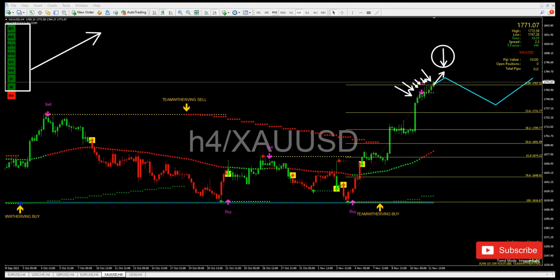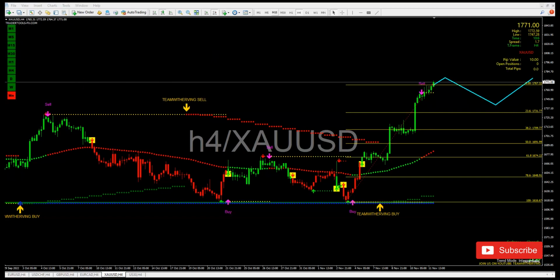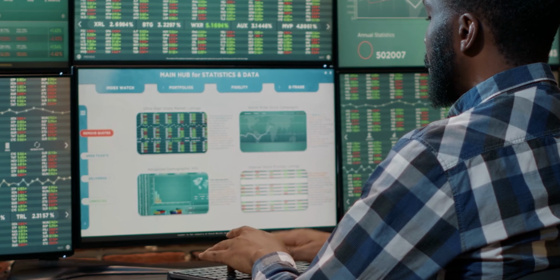So the pullback is gonna come to level 1784, which is this level right here. From that level, the market is gonna give us that pullback, retesting what? Retesting our previous multiple time frame. So it's gonna come back to level 1737, and then from there the market will continue as bullish. Do not forget our trend here, it is bullish. It's very important to always stay with the trend, guys.